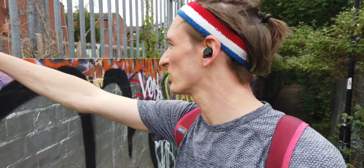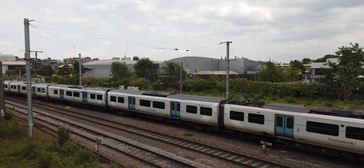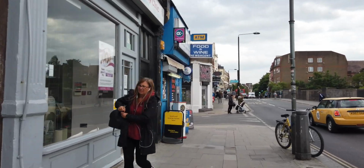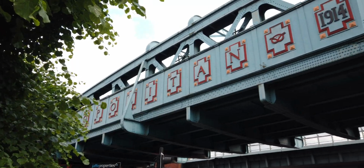At this spot here, if you look to the left you'll see the track for the Overground, and then you look to your right and you can see the Midland Main Line as well as Thameslink trains. Alrighty, West Hampstead, tick, and then next is Kilburn, I think.